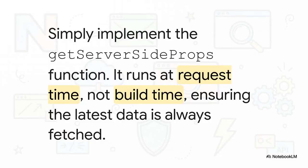And the best part? The implementation is almost ridiculously simple. You literally just swap out that getStaticProps function for a different one called getServerSideProps. The code you write inside it to fetch data might be exactly the same, but the timing is completely different. It runs on every single request, not at build time, guaranteeing that your users always see the absolute latest data.